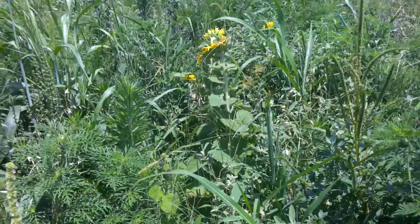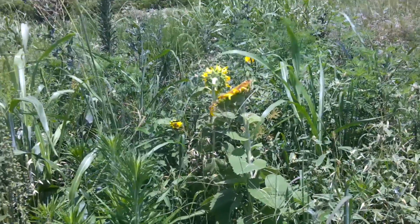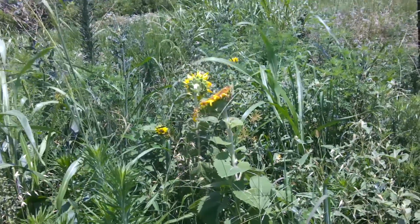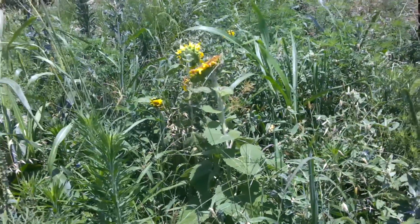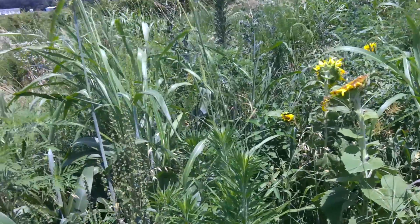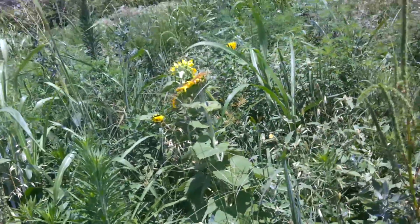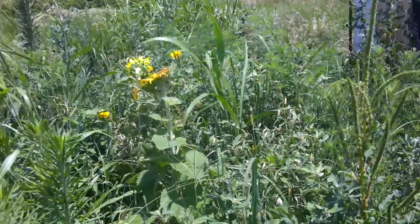I forgot to show you over here by the meat bird pen. But those are some sunflowers. The lady who used to stay here, she fed her chickens sunflower seeds. She did a lot of whole grain stuff. So we've got some other interesting stuff growing in here too. Just don't know what it is, but it looks like they're getting some sunflowers, which is good because my sunflowers I planted have not come up.